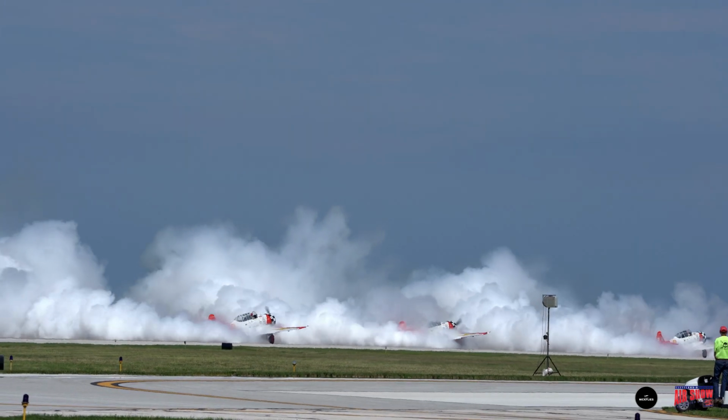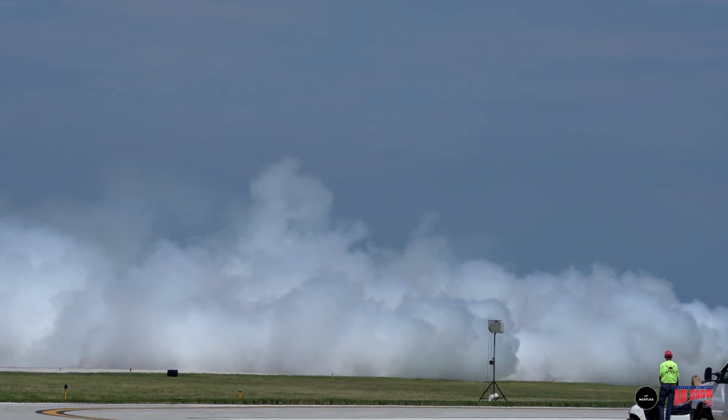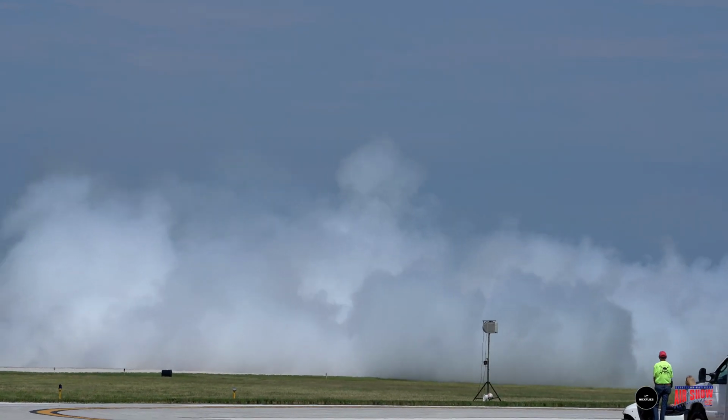Now you see them. Now you don't. Thunder, lightning, and cumulus clouds.